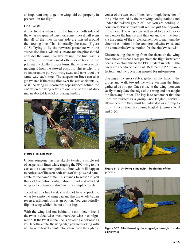Disconnecting the wing from the risers or the wing from the cart is not a safe practice. The flight instructor needs to explain this to the PPC student in detail. The risers are specific to each cart. Refer to the PPC manufacturer and the operating manual for information.